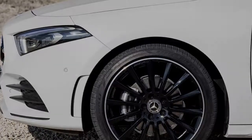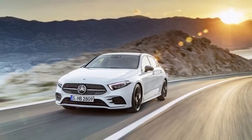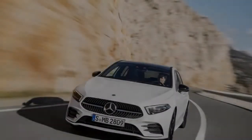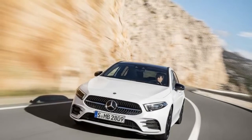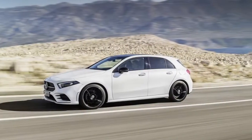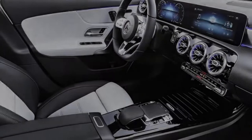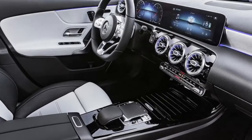New Mercedes A-Class, engines and performance. Gone are the underpowered petrols and clattery diesels of the old days. The engine range is all new, with small-capacity turbo engines making up the initial launch lineup. More engines will follow in future, including a 1.2-liter turbo.